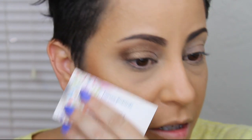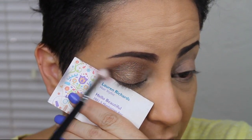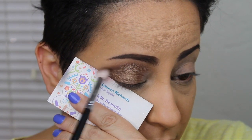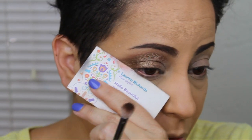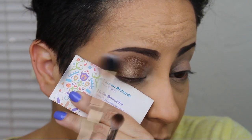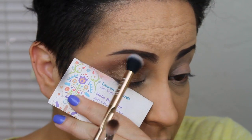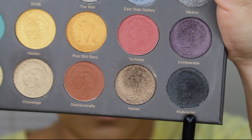All right, so if you have tape, you can add tape to your eye, but I'm actually gonna use just a business card. It's kind of what I do. And I just kind of use that as my guide to place the color. Then with the large brush, we're gonna blend that up and out. Like so. With that same brush, we're gonna add the color Club Na.